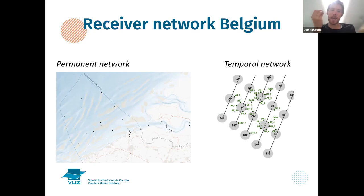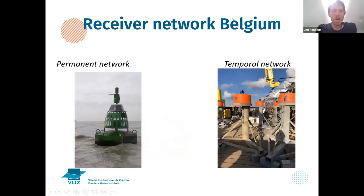By having the combination of this permanent and temporal network, we can answer both questions more at a broader scale or very detailed movement ecology of the individuals. For the permanent network, we mainly use existing infrastructure to attach our receivers. Here you see a navigation buoy in the Belgian part of the North Sea, and this yellow tube you see, that's actually where we attach the receiver. I'll show you in a minute how the details of these attachments look.